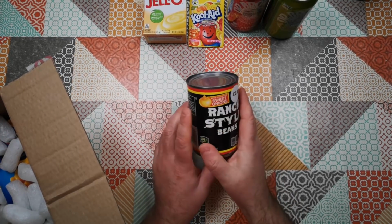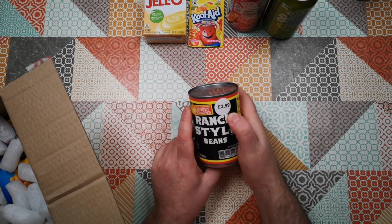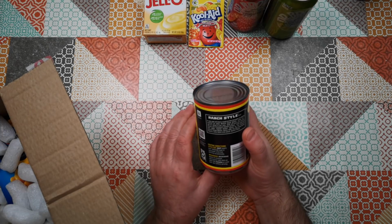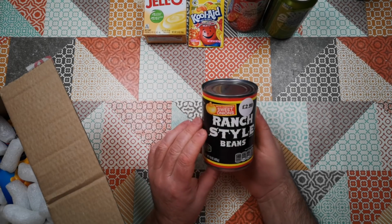Ranch style beans with sweet onions. It's just a tin of beans. $2.99. I don't think I did pay $2.99 for a tin of beans. But just thought it might be interesting to have something that's a bit different.